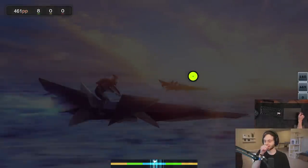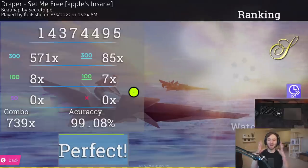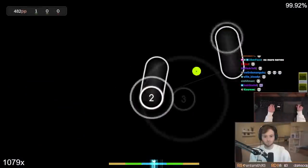Oh my god, that accuracy is so good. Look, not only aim, but also we got those speed plays coming in with the 390Hz monitor as well.